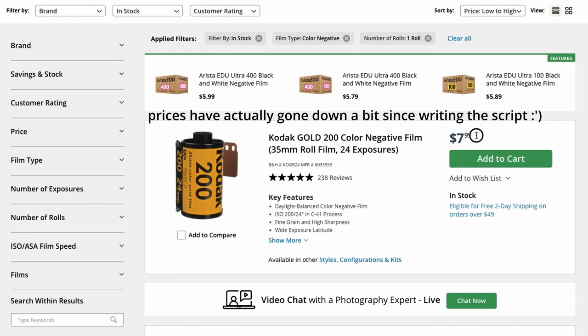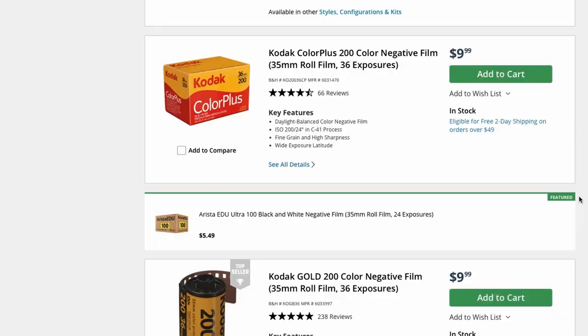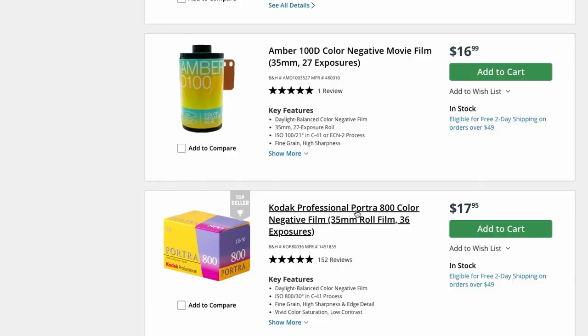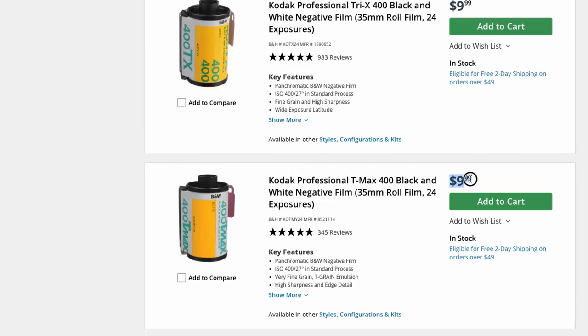As of recording this on B&H, a roll of color negative 35mm film will run you somewhere between $11 for something like Kodak Ultramax or Fuji 200, or up to around $18 for the higher end things like Kodak's Portra 800. If you like the look of black and white photos, that type of film is always the cheaper option, and currently most of the common film stocks for that are between $6.50 and $10 on B&H.